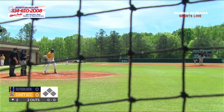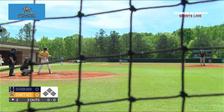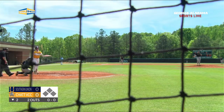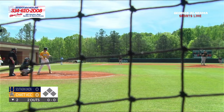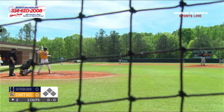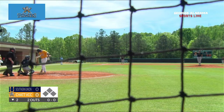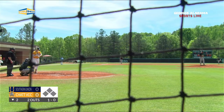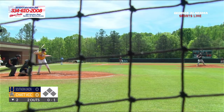That'll bring up Zach Bale to the plate, the designated hitter. Batting .143 so far this season. He is 5 for 35. First pitch is low for a ball. Zach Bale from Niceville, Florida. And the 1-0 pitch is swung on and missed for strike one. Standing in at 6'6", weighing 225. Big man at the plate, 1-1 pitch.